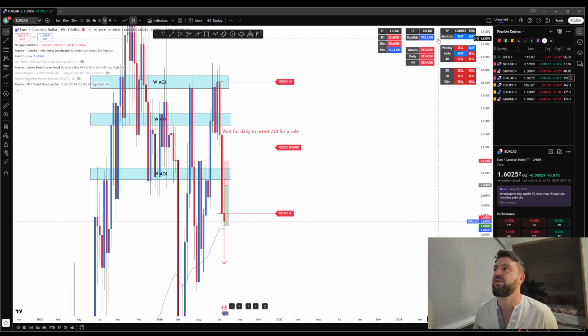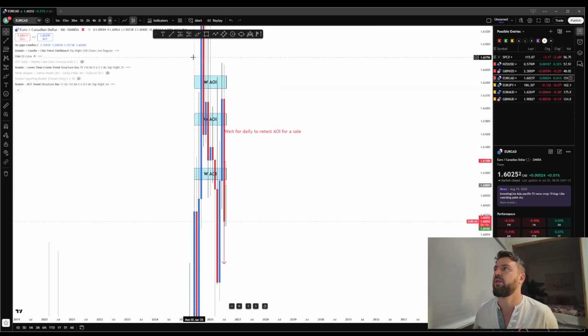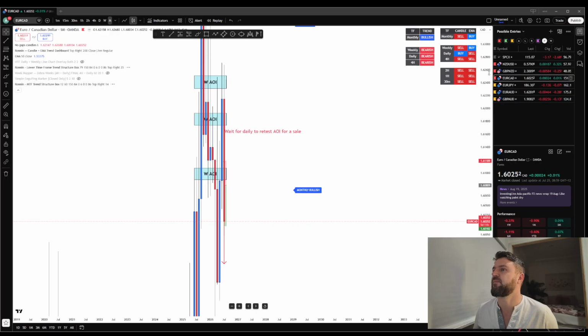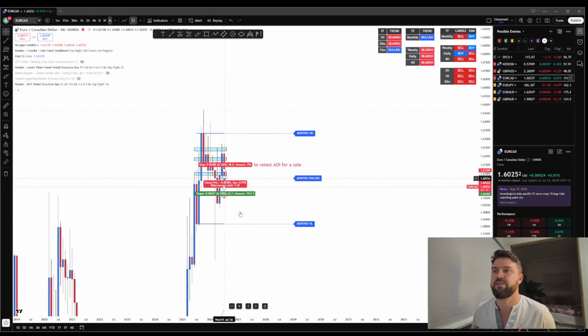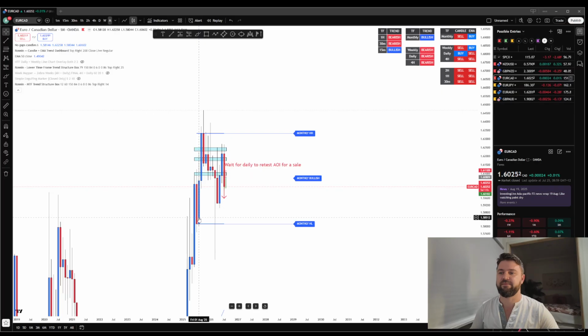I mean, right now monthly is bullish, but if I go to monthly, it is possible that is wrong. Okay, monthly. So monthly is not wrong. Monthly is actually bullish, and that's a good thing to see. And we can see that we haven't been outside this for quite some time. In fact, since what's this? August 2025, we have been within this range. So it is good to see.